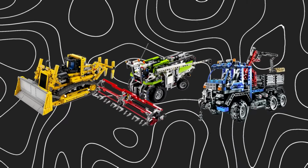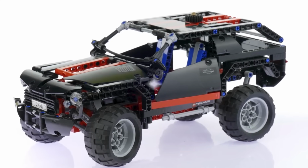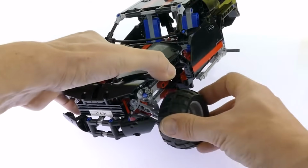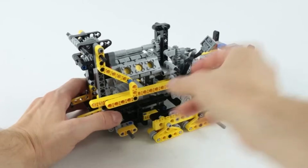Moving on from those though, we got this massive mobile crane in 2010, this extreme cruiser in 2011, and this insane 4x4 crawler in 2012. Keep in mind that all of this progress is being made over the course of just a couple years, which really isn't a lot of time when it comes to architecture and engineering.